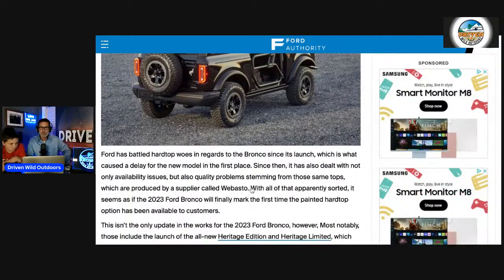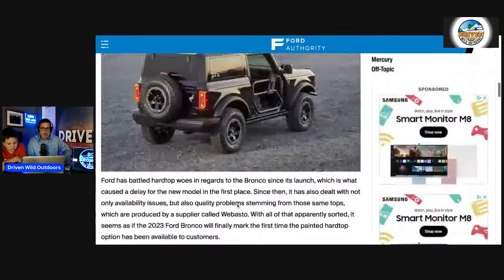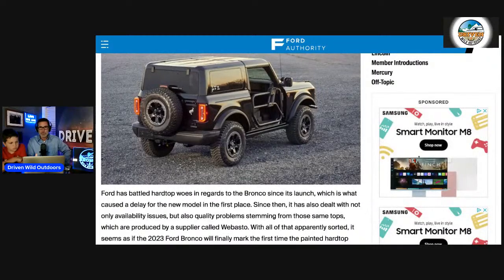And I think I'm correct on the certain trims. I know it's Big Bend, Wild Track, Badlands. I want to say Black Diamond. So basically most of the trims, it looks like you're going to be able to order it for your Bronco, right? And of course the white tops, Gavin, seem to be for the Heritage and the Heritage Limited. So that's going to be something there. But I really think it's going to be a nice addition.